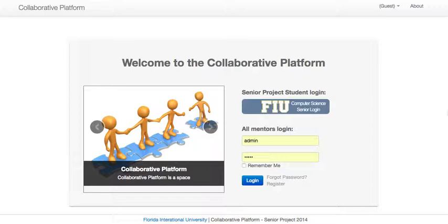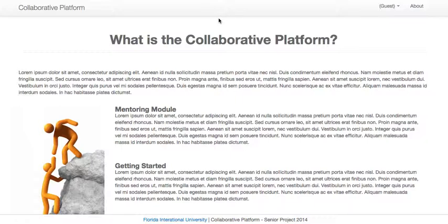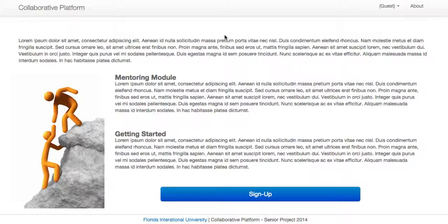So the first thing I had to do was create a new entry point for the collaborative platform. On here, anyone could come in and they would be able to learn whatever they need about the system, teach themselves about how the mentoring module works and its purpose, and also provide them with details on everything that they need to get started. So the admin no longer has to do this all through email, just talking back and forth. He just sends out one invite and a mentor can come in and educate himself on the whole purpose of the system.